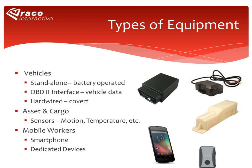And the last thing is the mobile workers. Every smartphone now has a GPS radio in it. You can actually use that GPS radio, as well as the cellular radio in the smartphone, to track an individual. And then there are dedicated devices, and I think most people have seen these commercials late at night, where you're tracking pets or your kids or things like that. Those are called dedicated personal GPS devices.